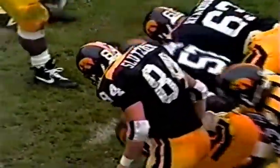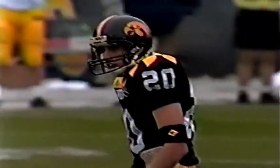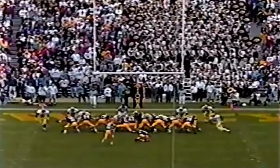They're going for one here. Brian Hurley, number 20, from right here in Iowa City. Normally down by nine, you go for two. Nails that extra point. 22-14. Leaves them within eight.